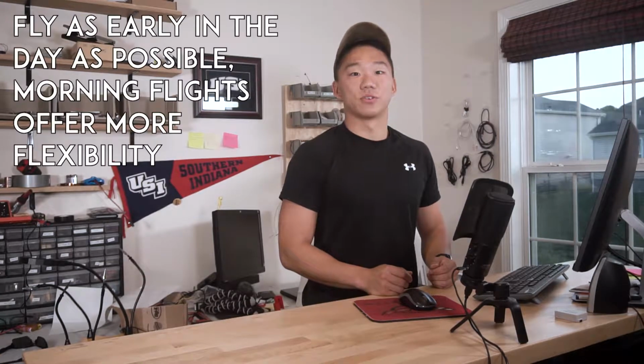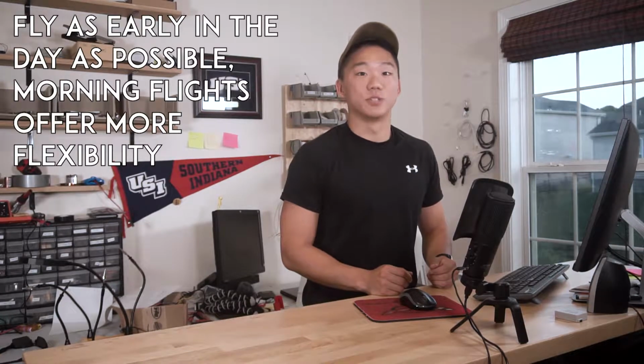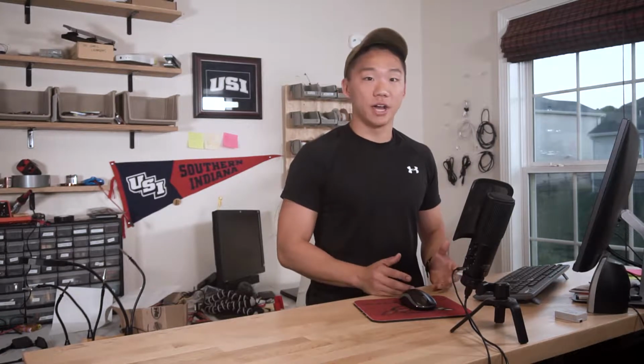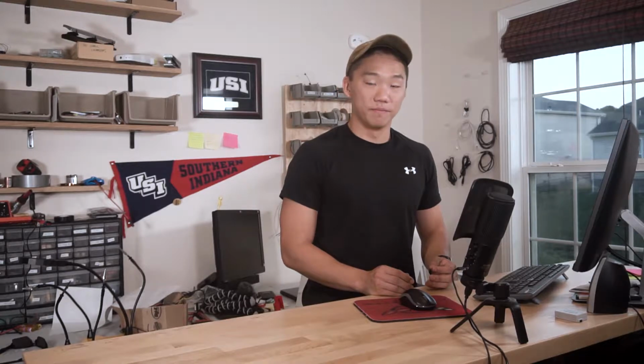Third, fly as early as possible in the day, especially if you have a connecting flight to a regional airport to get home. I learned this the hard way about a month ago now. I was flying from Boston to Chicago back to Evansville. The flight out of Boston was delayed and I ended up sprinting around O'Hare Airport for nothing. It was 10:30 p.m. and the last flight to Evansville had already left and the next one wasn't leaving until 11 a.m. the next morning.